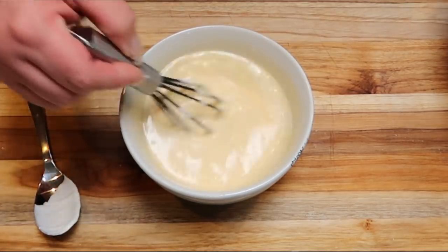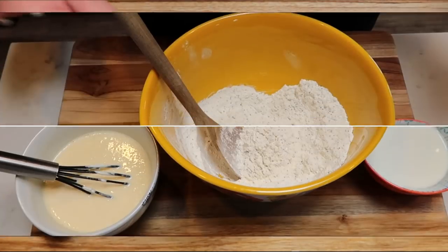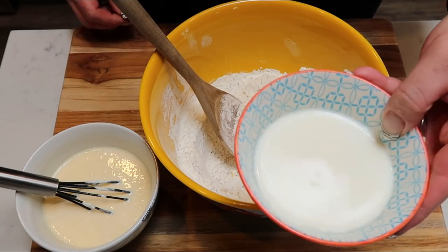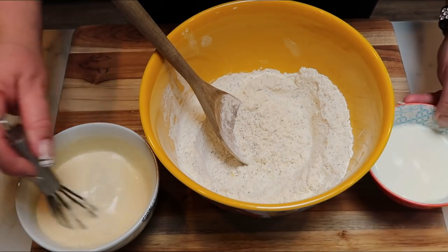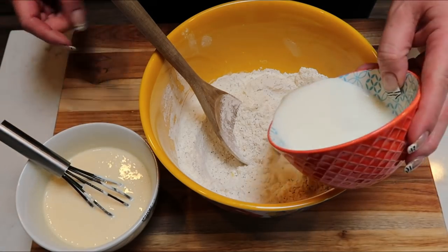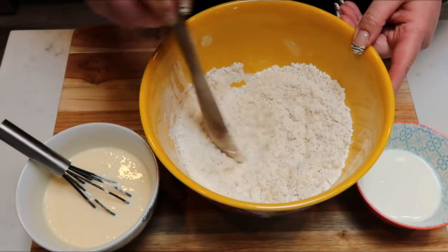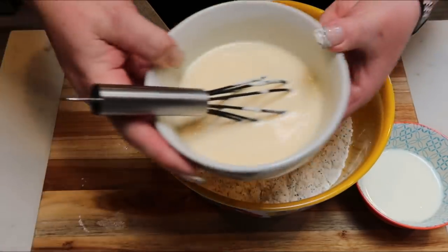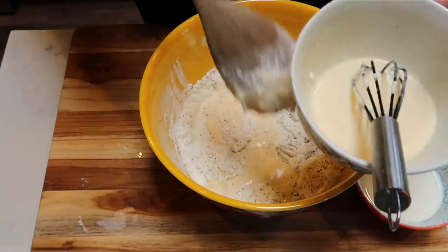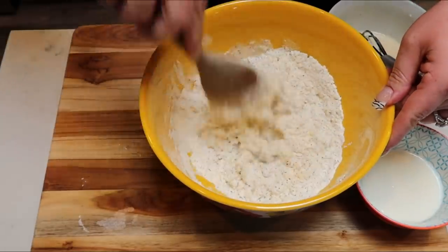And then we're going to start alternating between this mixture, our flour mixture here, and our milk. So I have my dry ingredients here. I have 6 tablespoons of whole milk, and then I have the yogurt egg mixture that we put together over here. So first I'm going to go ahead and add a little bit of the milk to my dry mix, and we're just going to slowly incorporate all of these ingredients into our dry mix until we have batter. And then we'll add this to our bread pan and get this into the oven.